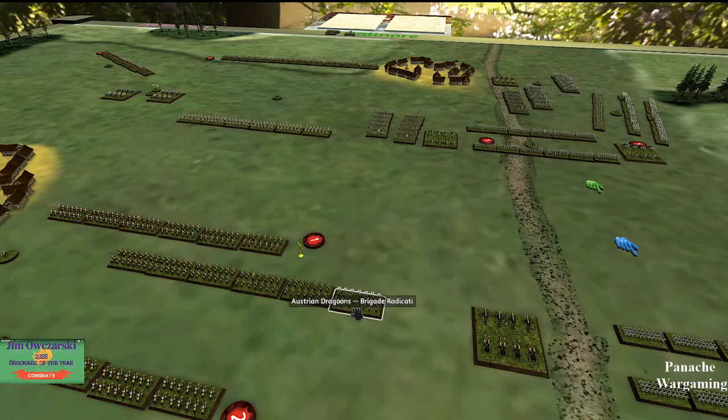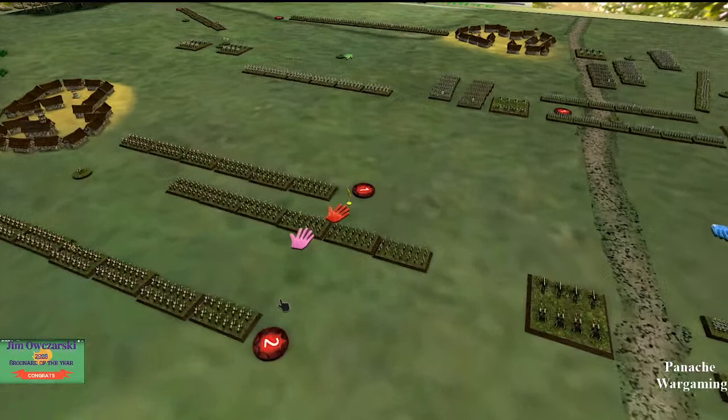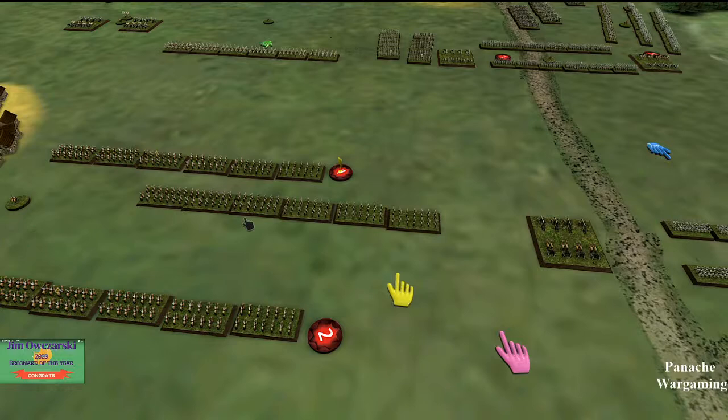Red, you up? I believe I'm the only one left. All right. Let's see. These guys are disordered, so they cannot move forward, correct? Correct. Yep. We can't advance on the enemy. So the best thing is they need to move back. They're disordered. They can't move at all. What? I thought you could move back when you were disordered. Not that I know of.